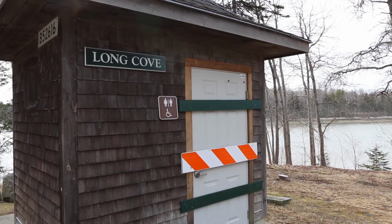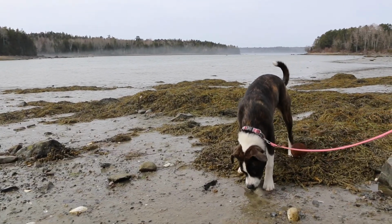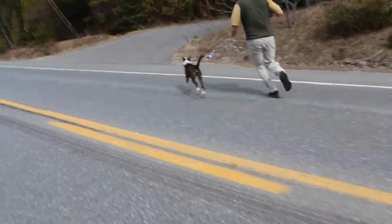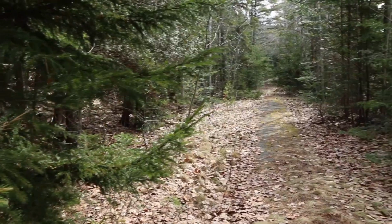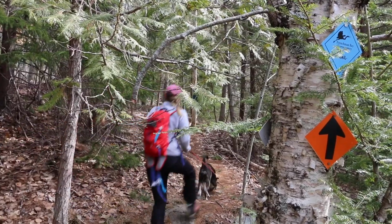National Park. To start this hike, we parked at the Long Cove Rest Area, which is right on the water and features a bunch of different interpretive displays. And then we crossed the busy Route 1, being careful, and headed up the old Route 1, which is still partially paved. And the trail was on our left, marked with Frenchman Bay Conservancy signs and a cubby.